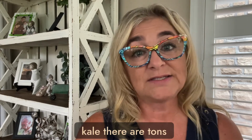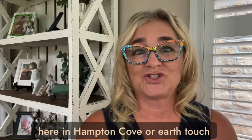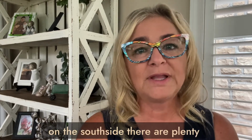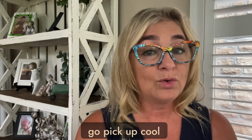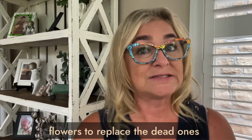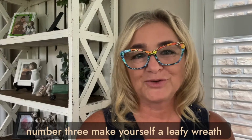There are tons of different kinds of greenery and flower that you can pick up at Lowe's, or you can go to the Greenery here in Hampton Cove, or Earth Touch on the south side. There are plenty of wonderful places that you can go pick up cool flowers to replace the dead ones in your boxes and pots. Number 3, make yourself a leafy wreath.